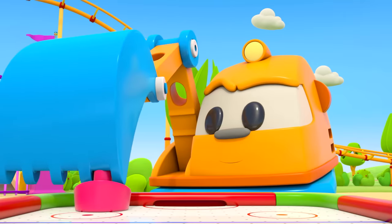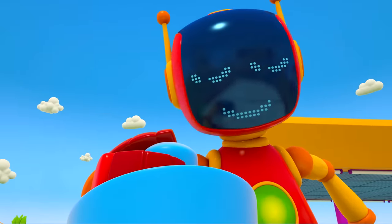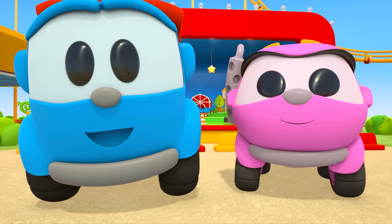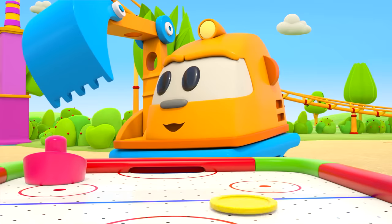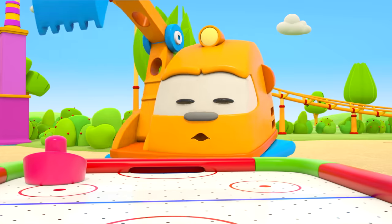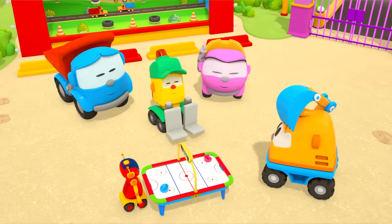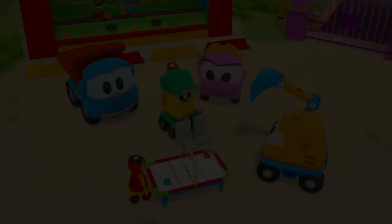Scoop's picking up the paddle. So is the robot. A new game? I'll definitely win here. Hey, that was dirty. We haven't started yet. Scoop, luck will definitely be on your side next time.